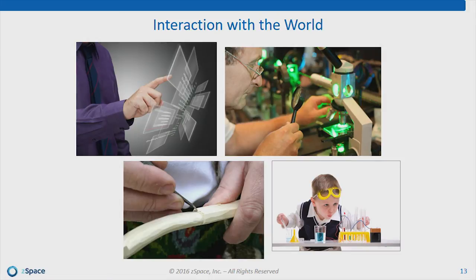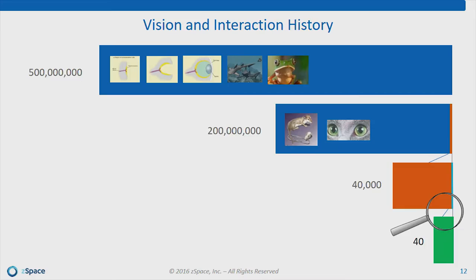It's a really important piece, and that stylus adds a big, big part to it. And man's been using tools for a long, long time.